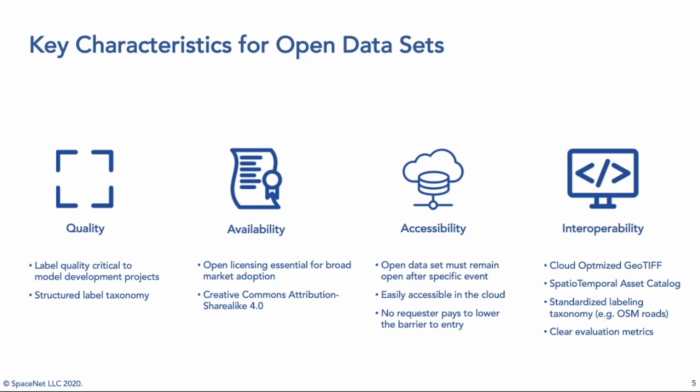Also, focusing on accessibility, the data sets extend beyond a specific challenge. And so you can find data sets dating all the way back to our first challenge, SpaceNet 1, which was launched in 2016, on our Amazon Web Services S3 bucket, which is hosted under the Amazon Open Data Program. And last but not least is we've been increasingly focused in the last year on enabling interoperability of our data sets. So this includes enabling our data to be both cloud optimized GeoTIFF or COG, as well as spatial temporal asset catalog compliant. Next slide, please.